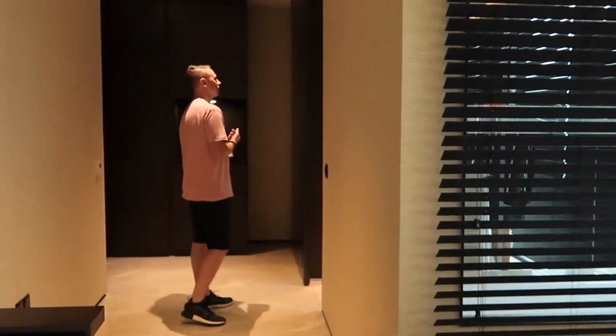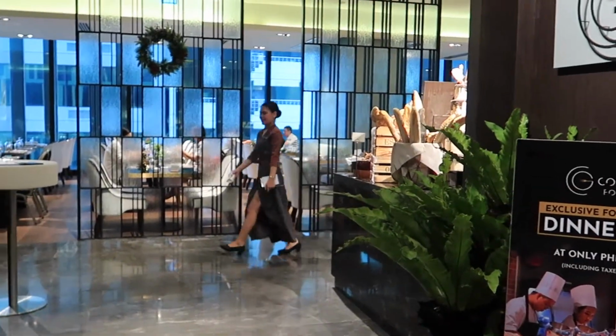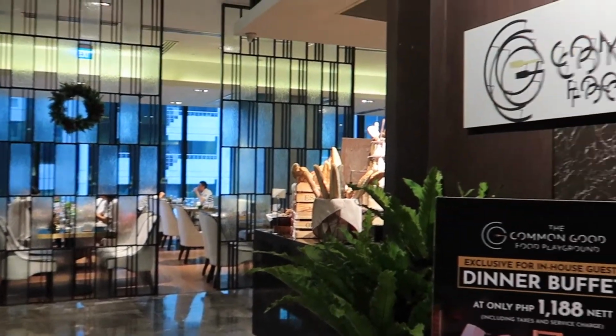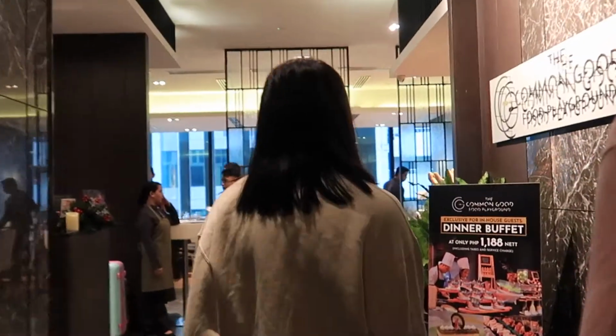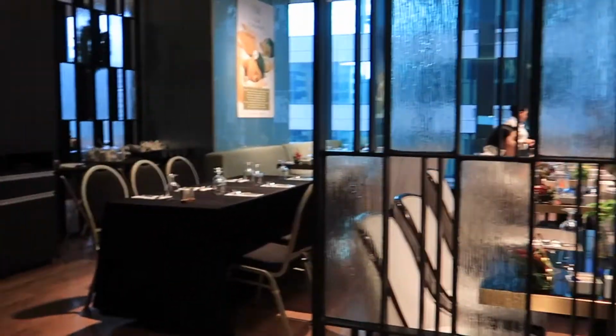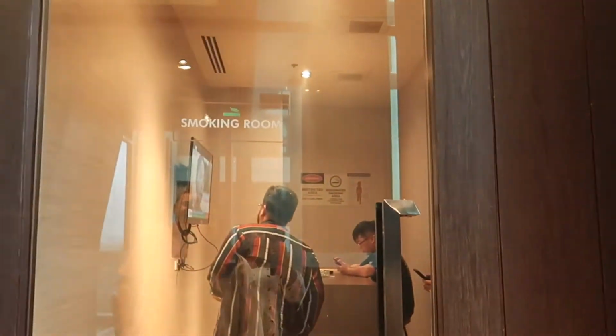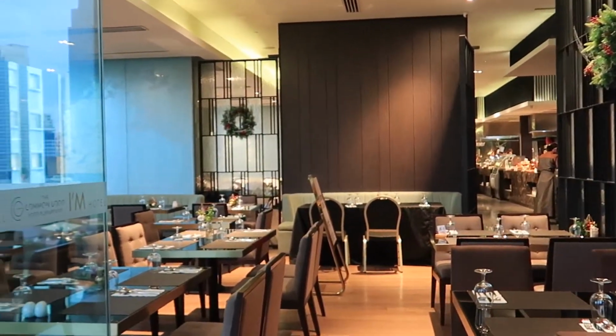So we're gonna explore the hotel. Let's go. Fourth floor. Oh, so I guess this is where the breakfast is. Good morning. We'll have it tomorrow. Also, there's a smoking area within the restaurant. So that's the smoking room. It's within the restaurant for the breakfast.